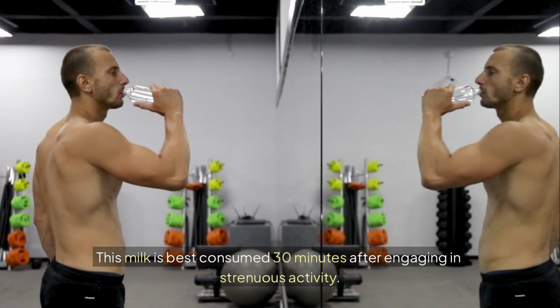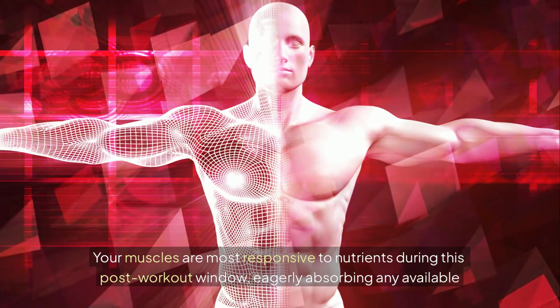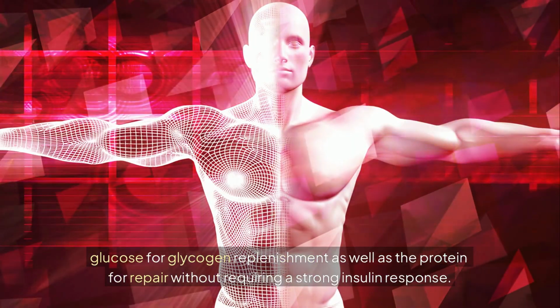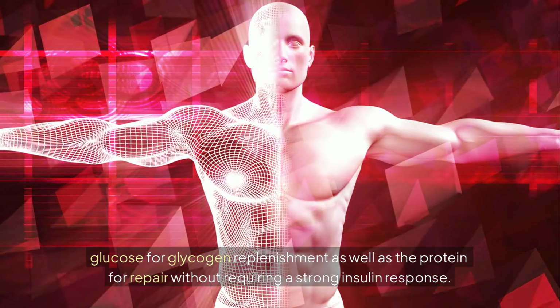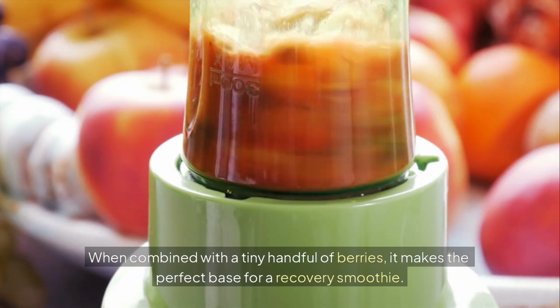This milk is best consumed 30 minutes after engaging in strenuous activity. Your muscles are most responsive to nutrients during this post-workout window, eagerly absorbing any available glucose for glycogen replenishment as well as the protein for repair without requiring a strong insulin response. When combined with a tiny handful of berries, it makes the perfect base for a recovery smoothie.